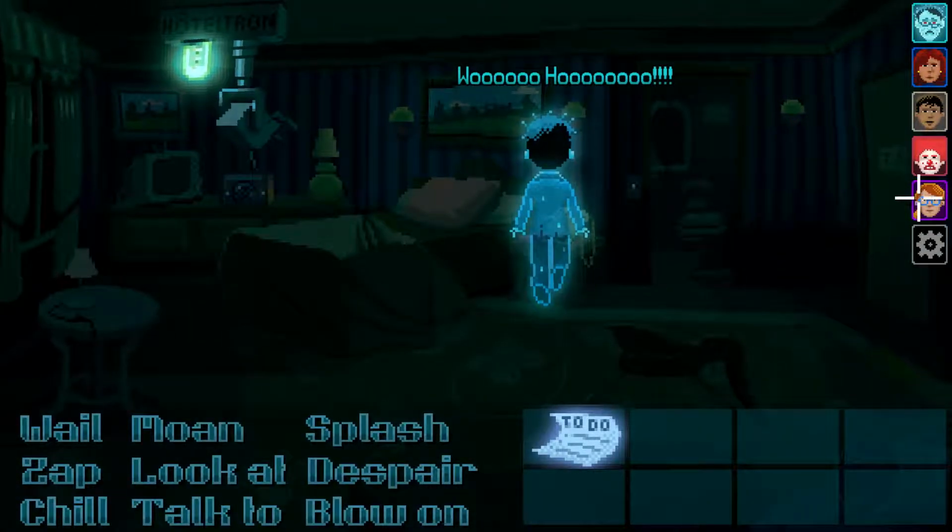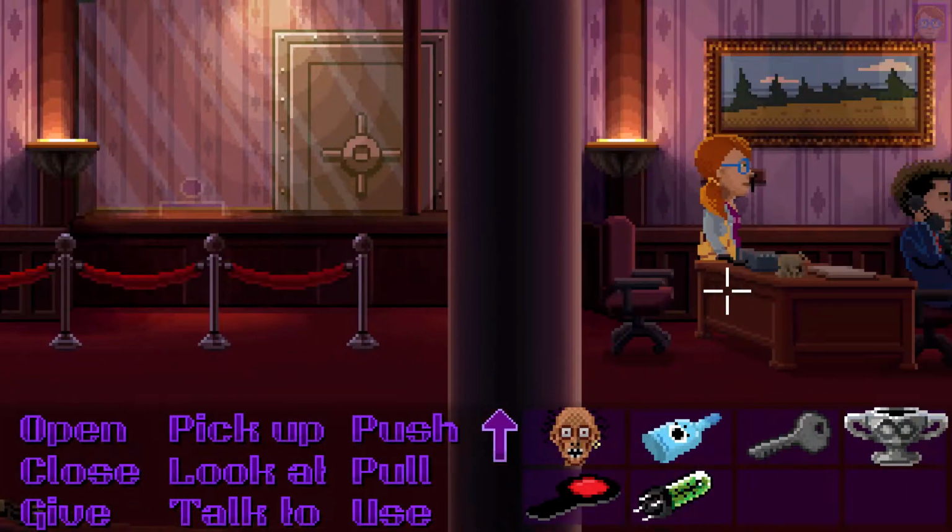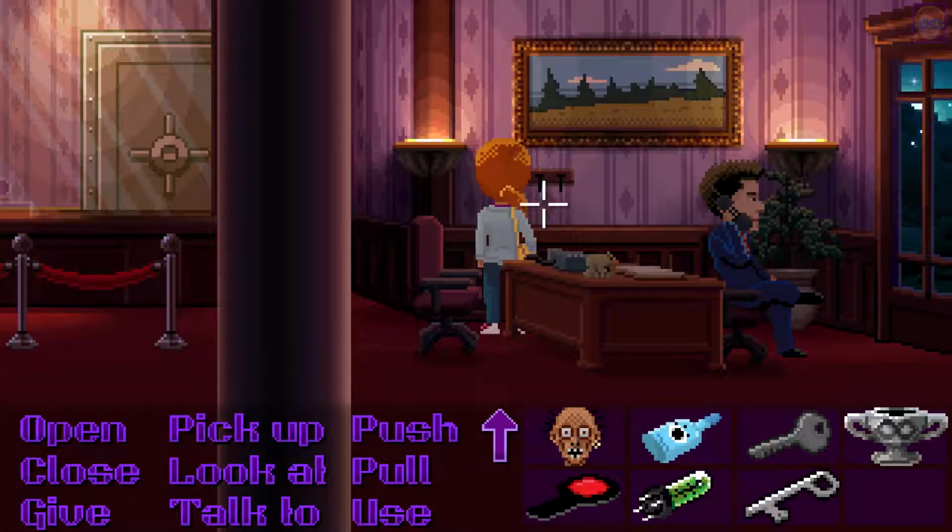So as the call's being traced, we'll quickly switch to Dolores, and now the bank manager's back is turned, so we can just grab the key.